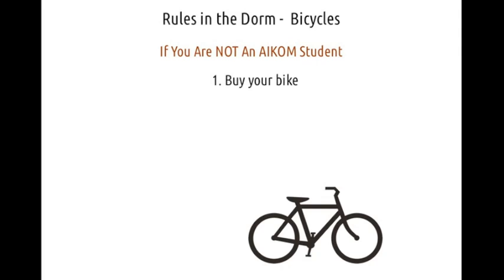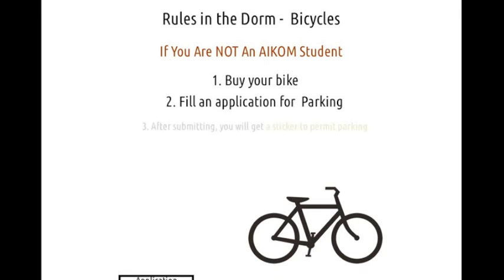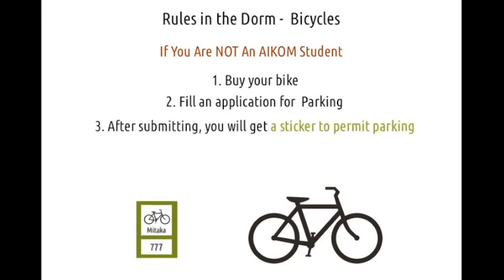After your purchase, you'll have to fill out a parking application at the Mitaka dorm office. After submitting, you'll receive a sticker for parking permits. You'll need to put the sticker on your bike. Also note, when you purchase your bike, you will likely have to register at the nearby police box, or forms will be given to you at the time of purchase.